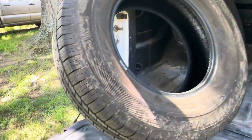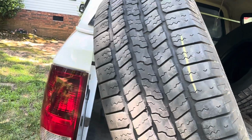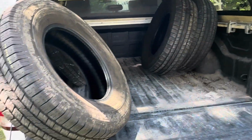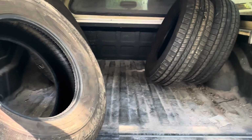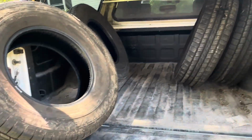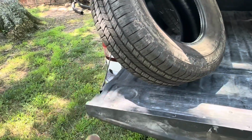But pretty good tread depth on these as well, so they should have a good amount of life left. They're not anywhere close to the wear bar. Since they're 2022, 2023, and then 2018, 2019, still got plenty of time left. Manufacturers recommend 10 years is the longest on those tires, so definitely something to keep in mind if you're purchasing used tires on Facebook Marketplace or online or whatever the case might be. Tread depth is good, but you also want to make sure that you look at that date and make sure that that's not too far out of date.